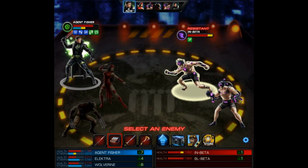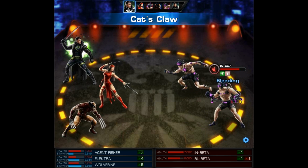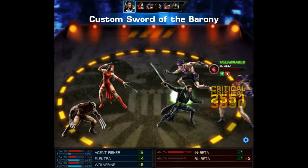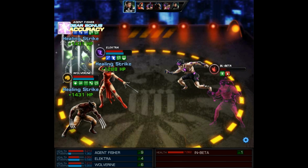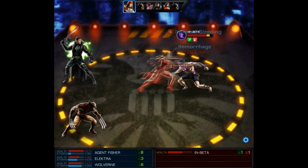Now on this second wave, I'm going to go ahead and start the attack with the Cat's Claw. And then I'm going to get a second attack, do the tactical maneuvers. This time I'm going to use the custom sword of the Barony. That'll finish the blaster, and it heals my entire team, since he had bleed on him.